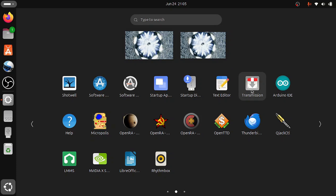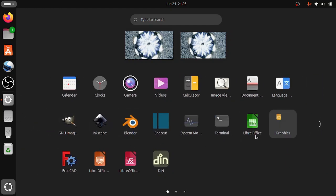Transmission. I think this is like a comms program. I don't know. I haven't used it. Startup disk creator, that is so easy. You just put your USB in the USB slot and you copy an ISO image file into there. Arduino IDE, that's for programming little microcontrollers. Software updater, software and update. Shotwell pictures, like I've got a few games there. NVIDIA X server settings, there you go, I told you it had the NVIDIA drivers.